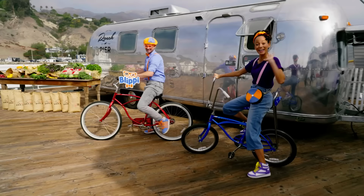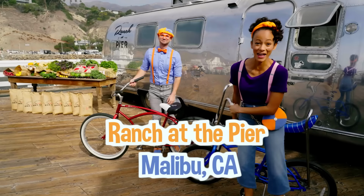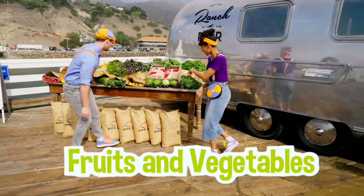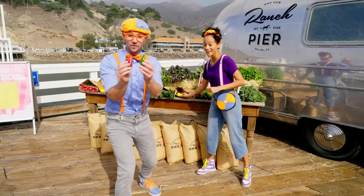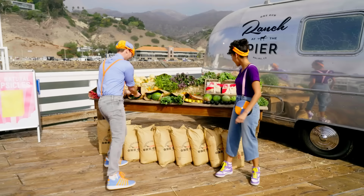Hi, and I'm Meekah. Today we're at Ranch at the Pier in Malibu, California. Here they have a lot of fruits and vegetables. Look, these look really yummy. Look, a really small watermelon. And here's a really small lemon. So cute. Ooh, and some really spicy peppers. Very hot. Wow, all of this produce is making me a little hungry.